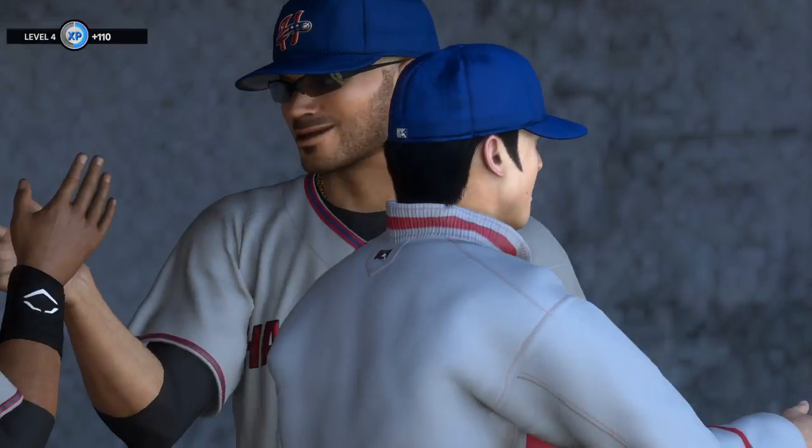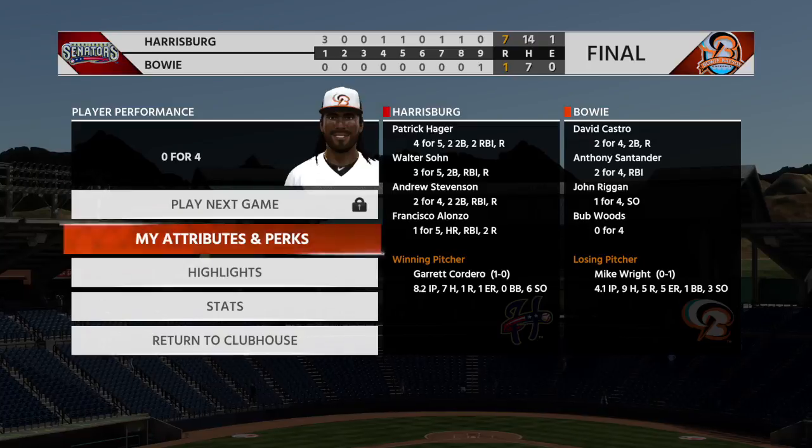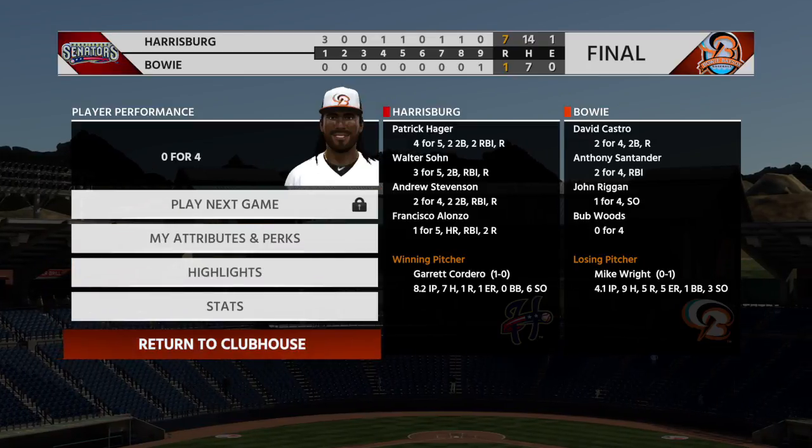Hey, it's hard to win games at any point, but to win games on the road, especially in this ballpark, they are very happy with this win. 7-1 the final today.